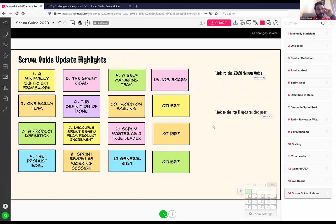Hey, Fadi, I think also they removed the mention of the 3 questions asked in stand-up. Yes, so I kind of include that in number 1 as part of Scrum being a minimally sufficient framework or purposely incomplete. Anything that was prescriptive was removed from Scrum, and Scrum has shrunk from 18 pages down to 13 pages because anything detailed, anything that was overly prescriptive was removed. And like you have mentioned, the 3 questions in the daily Scrum have been dropped as well. Good point there, yeah.